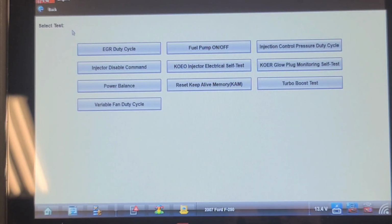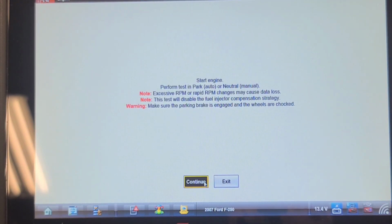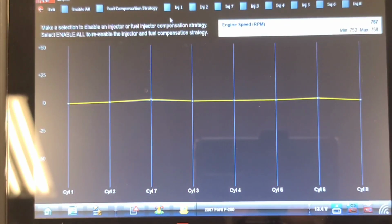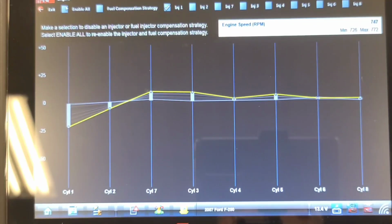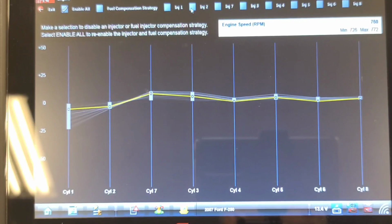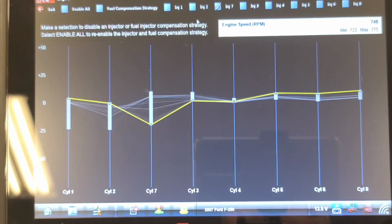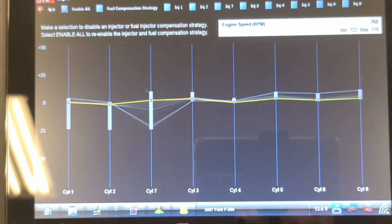So let's look at a cylinder power balance test. I think the miss that I felt was because of one glow plug not working. It's certainly not misfiring now, and it's not knocking like it was when I first started it, and that was probably just because the one cylinder wasn't firing correctly. So I'm killing injectors one at a time. So all the injectors are currently working fine. Well, no point doing a cylinder power balance test here.